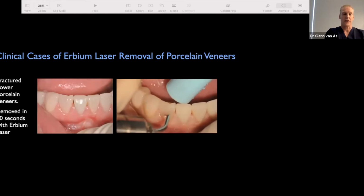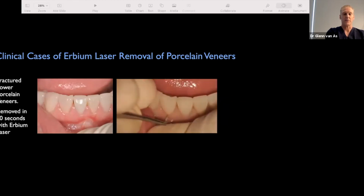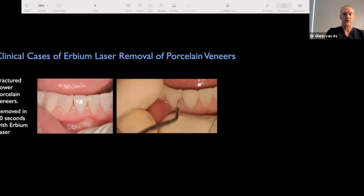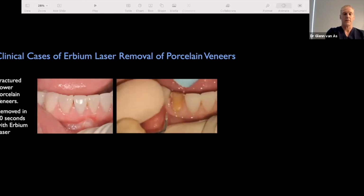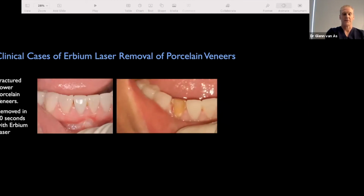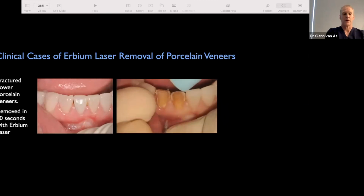And we used the laser for 30 seconds in about 4 to 6 watts. Transmits through these Emax restorations. And then what we're able to do is often get a scaler underneath. Sometimes they'll slide off, and sometimes you're trying to find an edge, and on the 4th try right here, pop, it's gone. I said, where is it? Flew over her shoulder, and there you see the prep underneath. And here's the other one, boom, off it comes.